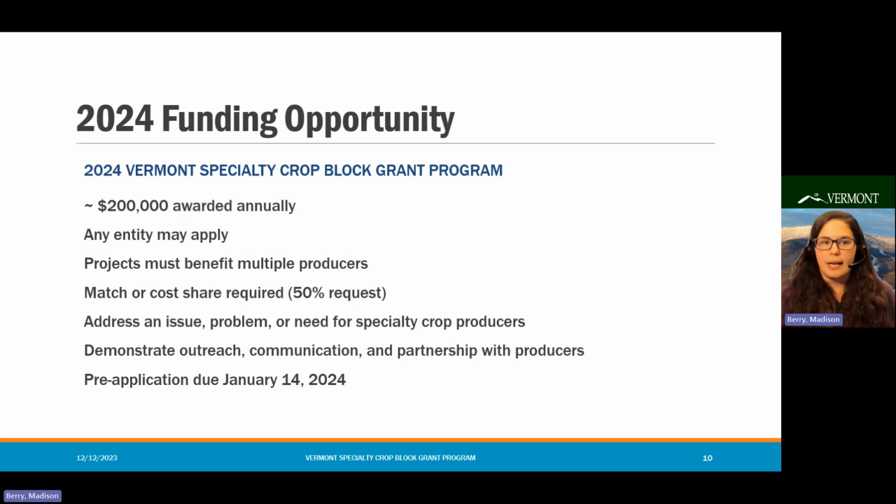Any entity may apply. So that means nonprofits, cooperatives, business associations, etc. It also means research institutions, schools. It can mean producers, but all projects, and this is one of the most important parts, all projects must benefit multiple producers. So an individual single producer cannot apply for this.